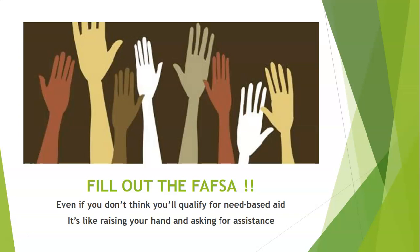Now, some families will say, I'm not going to fill out the FAFSA because I did before for another child who was going to college, and we didn't qualify for any need-based financial aid. Wrong, don't think that way. Everyone should fill out the FAFSA once, because even if you don't think you're qualified for need-based aid, it's like raising your hand and asking for assistance. It allows you to apply for aid you didn't even know was out there from that particular college or university. So definitely fill it out. If after the first year you find out you don't need a FAFSA, then great, but it really is worth it.